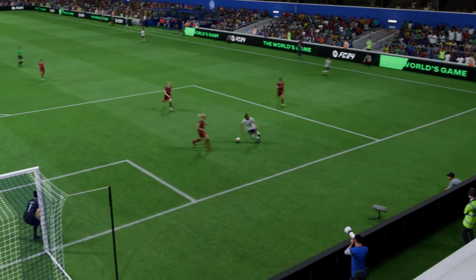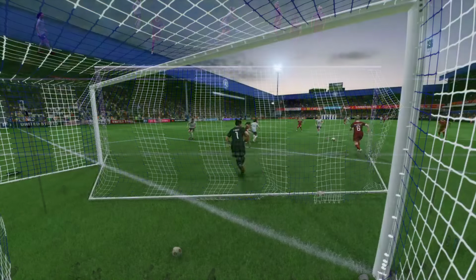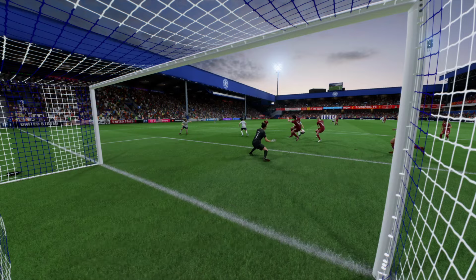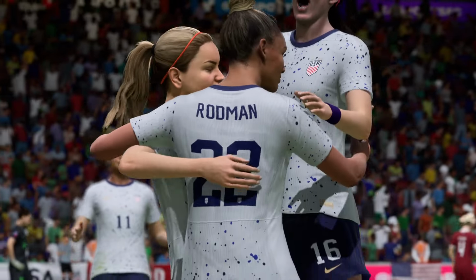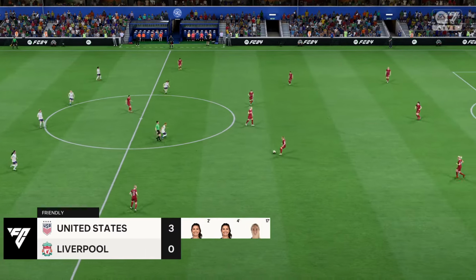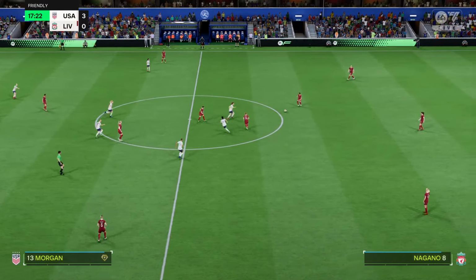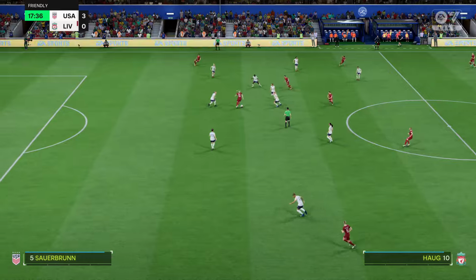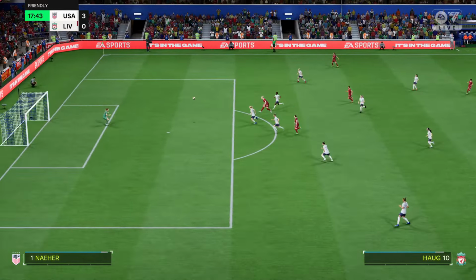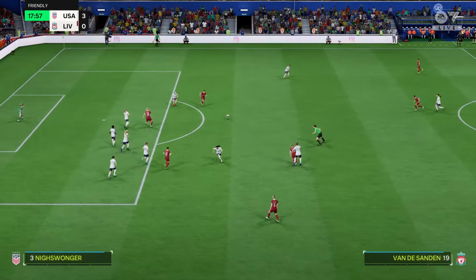Well, here we can see it again. It's just sloppy defending. They've switched off at the back and don't stay with the players. They've got to do better there. So it's 3-0 as the game restarts. Now, this has to be. Off the crossbar. And that one goes out and away.